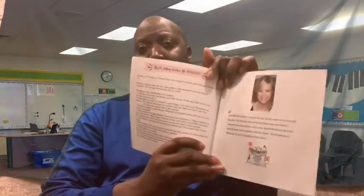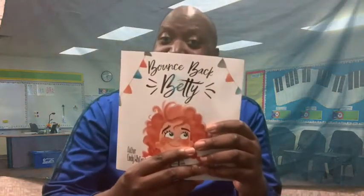And then her mama told her a story about the sloth and the turtle, how they are slow creatures, but they are good at some other awesome things. And so in the end, Betty decided that she would try some new things until she figured out what she was good at. And if she wasn't good at something, it's okay, because she's still learning and she's still figuring things out. And so this is a really good book. And then at the end, the author also gave us, it's almost like she put a worksheet in here. And it tells you different things about resilience. Bounce Back Betty.